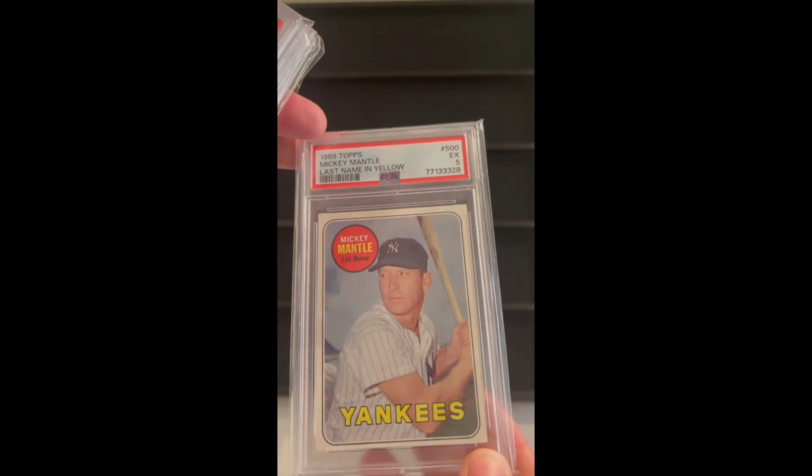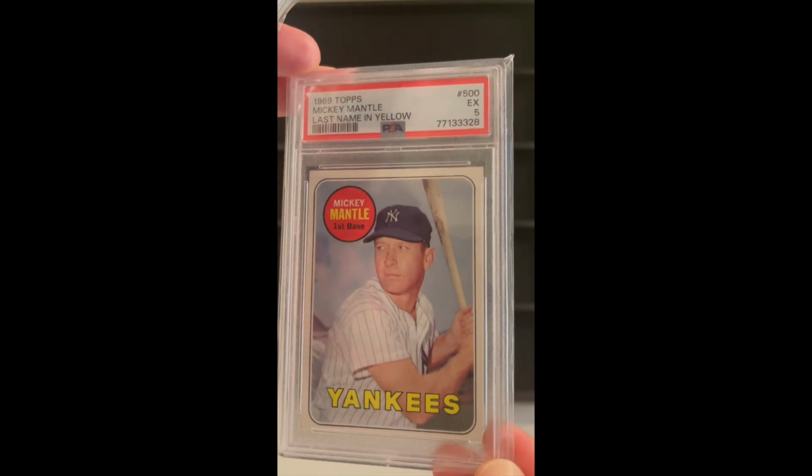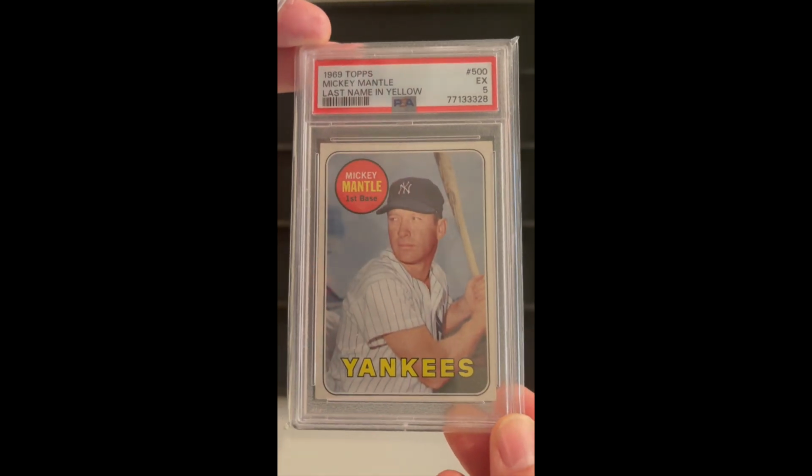First off, we have my 1969 Mantle in a PSA 5. Beautiful card. Not perfectly centered, but very nice. A nice, sharp looking card.